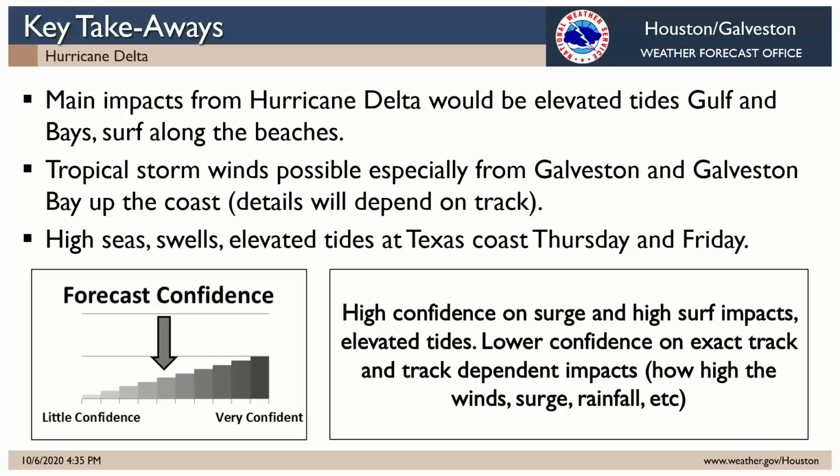And again, those high seas and swells offshore are going to be a big factor as well. They get into our coastal waters on Thursday and continue Friday as well. As far as confidence, we have relatively high confidence that we will see some surge and high surf impacts and elevated tides. Lower confidence on the exact track and the track-dependent impacts.